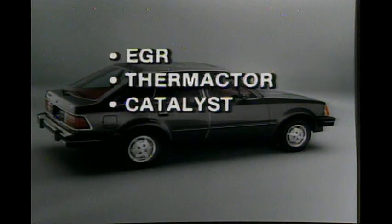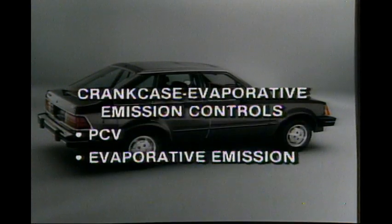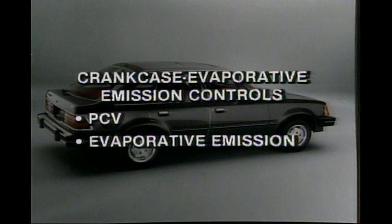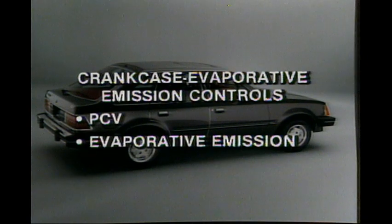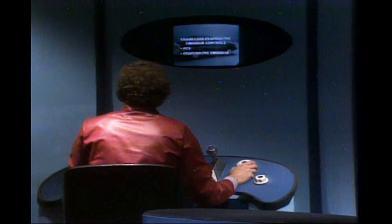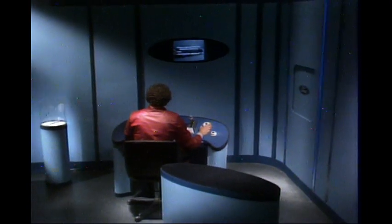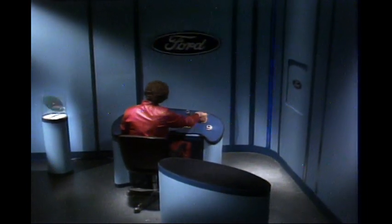We also have crankcase and evaporation emission controls which return hydrocarbons to the engine for burning with the air-fuel mixture. These controls include the PCV, or positive crankcase ventilation system, and the evaporative emission system. To sort it all out, it's important that you have a basic understanding of all these emission systems and the engine factors affecting combustion, so that you can effectively diagnose and service emission controls.